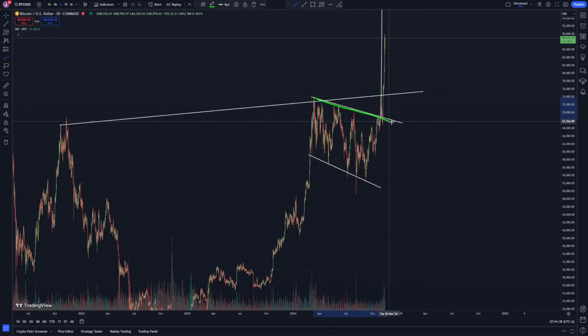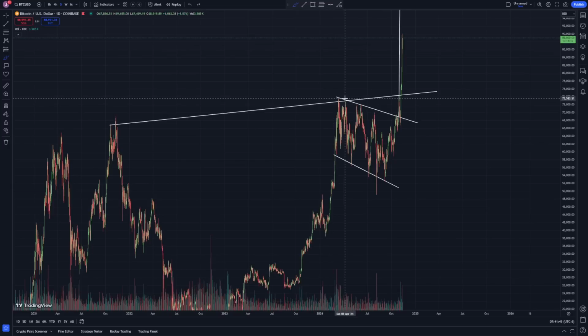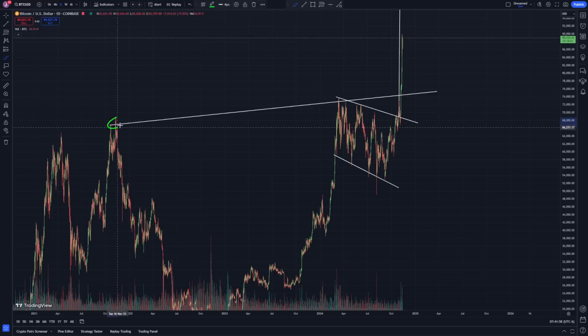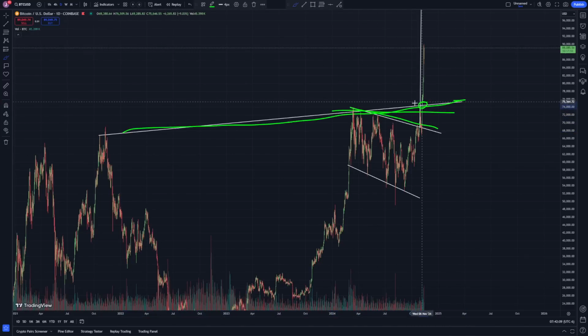So we had this resistance right here, that channel pattern resistance. We broke out of that one, boom, resistance, channel, trend line, broke that one, going to the upside. The next thing that I was looking at is this previous top right here. We needed to break that horizontal top. We broke out of that one, going to the upside. And then the last thing that I was looking at is this resistance and this resistance, giving me this trend line. We needed to break that one as well. We've done all three of them. We broke this one, broke the top, and then broke this trend line right here.